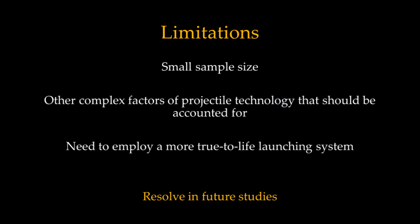Finally, and perhaps most significantly, the experimental setup of dropping a projectile vertically onto a concrete surface does not emulate the nature of real-life projectile flight. This procedure was conducted purely to ensure a situation of controlled variables in this very small-scale experiment. Improving on these limitations should be the focus of any future, more well-resourced studies on this topic.